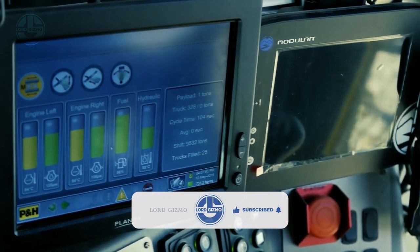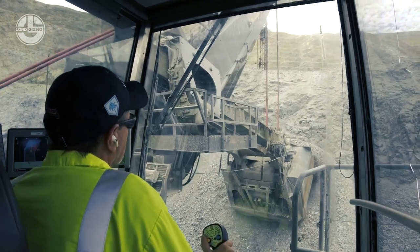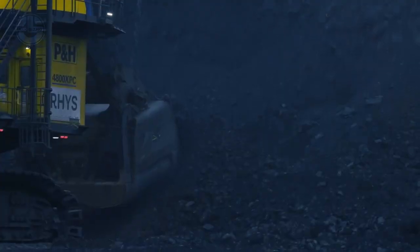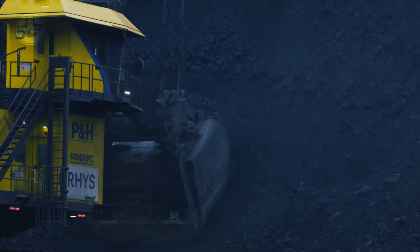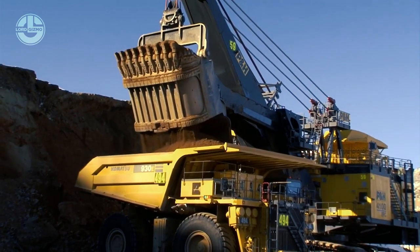P&H Adaptive Controls is a suite of integrated control functions designed to build on the strengths of the P&H shovel. It is engineered to increase production by up to 9% and eliminate boom jacking by up to 50%, with no negative effects on shovel structures.